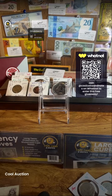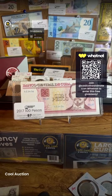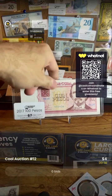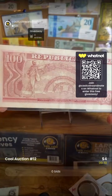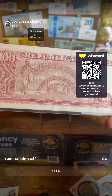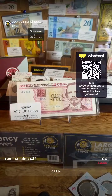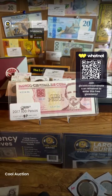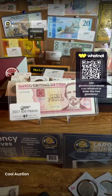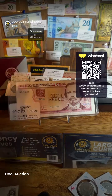So next up, we're gonna do 100 pesos, 2017. This one's actually pretty cool. If you don't have it, you should grab this. Something about Havana. Red Seals 1928. I don't think so, but I want to double check. Let me screenshot that because everybody's been asking me about Red Seal the past few days. Those things must be popular.